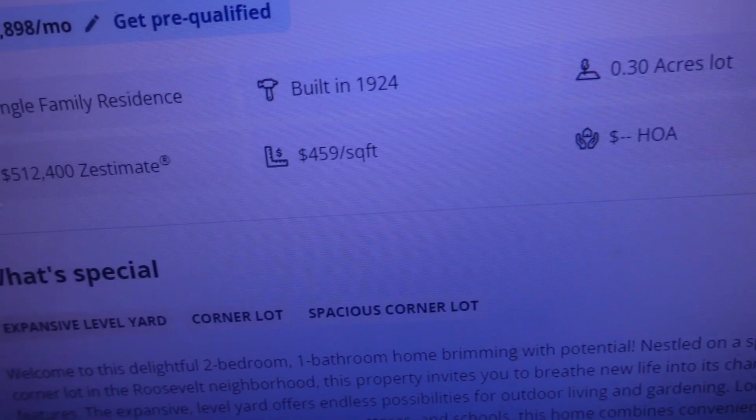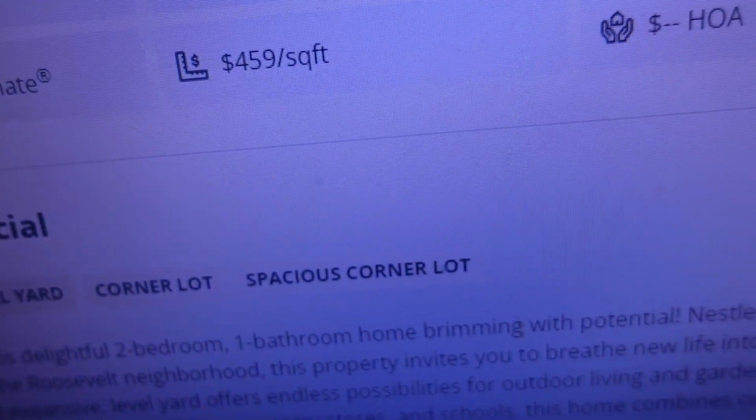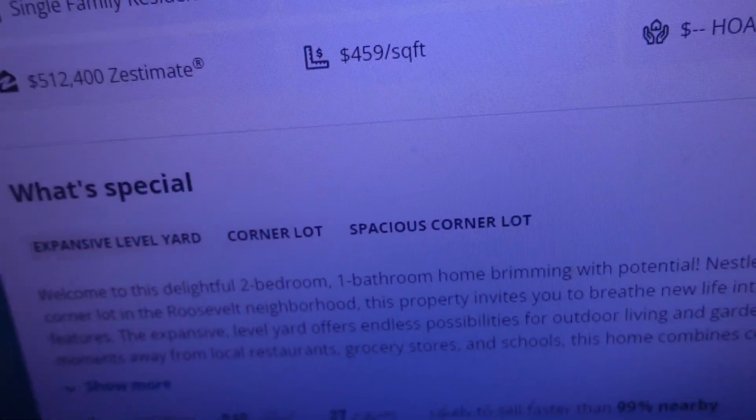What's special about this one? It's saying an expansive level yard, a corner lot. Okay, that's nice. And spacious corner lot. So corner lot and spacious corner lot, that's kind of the same thing, isn't it? But let's give this one a read and see what they have to say. Alright, so this one has only been on the market for 2 days, been on Zillow, 849 views, 27 saves.